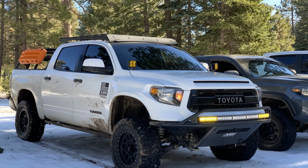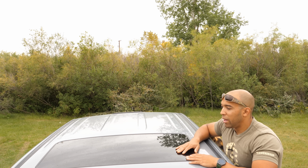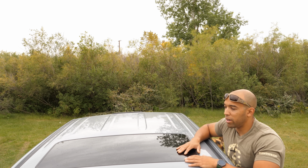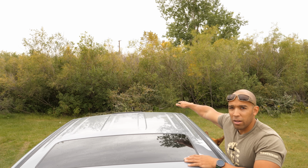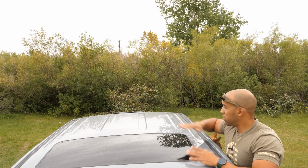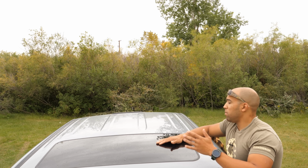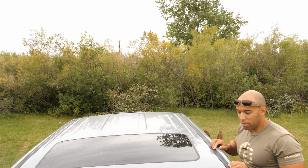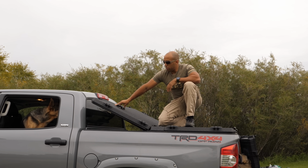A lot of them are very high profile and they stick out, and because this is a full-size truck, it just looks a little weird to have a roof rack on it if you don't have the back truck box to go all the way. And at some point, maybe that's something I'll do, but right now we're sporting the Diamondback, so it is what it is. Of course, no vehicle would be complete without the Diamondback.